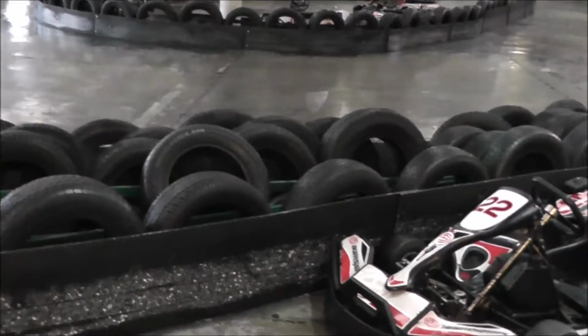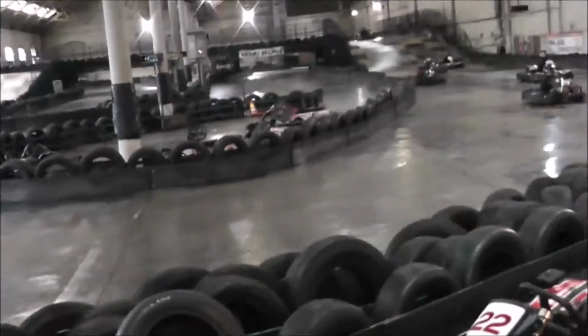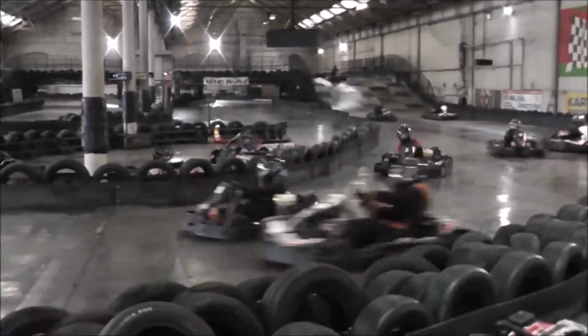And now the camera has decided that an unused kart is more important than the ones actually on the track. Now we're looking at the floor. Well, don't ask me what the cameraman was doing there, but whatever.